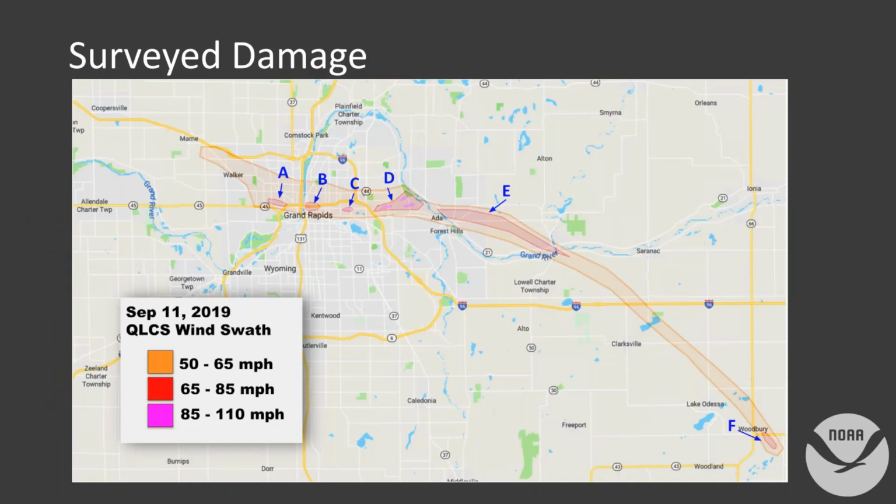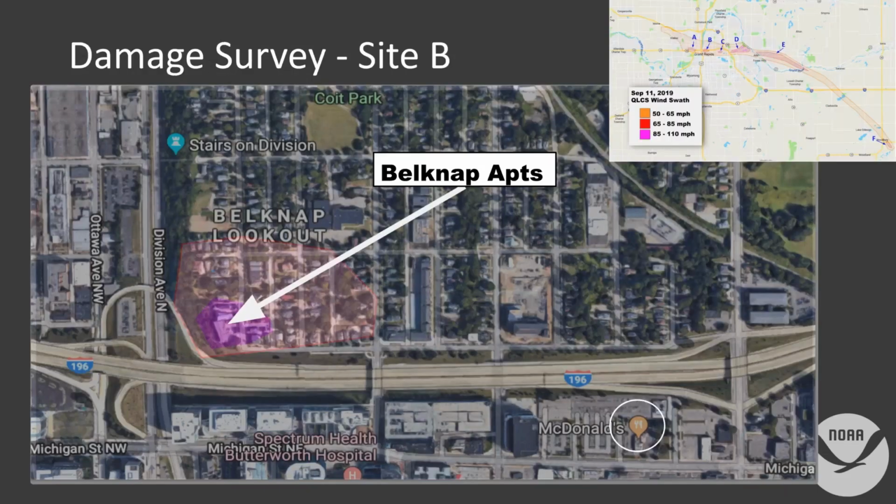So again, in case you forgot 3 frames ago, here's what the survey damage looked like. All right, we'll go to the first part. Point A was really just some tree fall, and it was pretty localized and sporadic, so I'll skip that. We'll go right to what really got everybody's attention, the Belknap Apartments at point B. This is really the damage area, and in particular, it's Belknap Apartments.